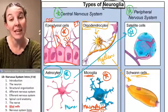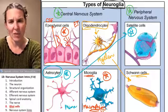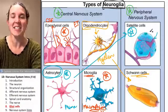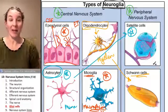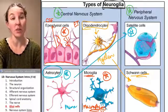Now, we're going to see these. This is a neuron cell body right here. Does this kind of make you think of the ganglion? Yes, the satellite cells are protecting the cell bodies found in the ganglia. And so we'll actually see them in our slides today. Okay, now let's go talk about the histology that we're going to do in class.